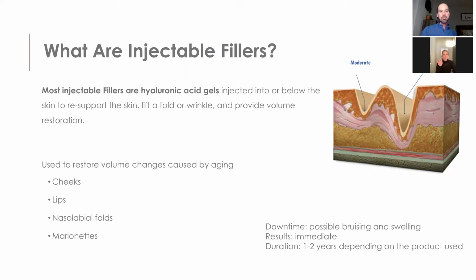So you can use it in the cheeks, you can use it in the lips, you can use it in the smile lines, you can use it to help reshape a jaw. Sometimes as we age, I mentioned before that when you lose bone mass elsewhere in your body, you're also losing it in the face, and you'll lose it in your jawline. We can use it to help restore that volume in the chin. You can use it to help replace volume there. There are several different ones that we use.